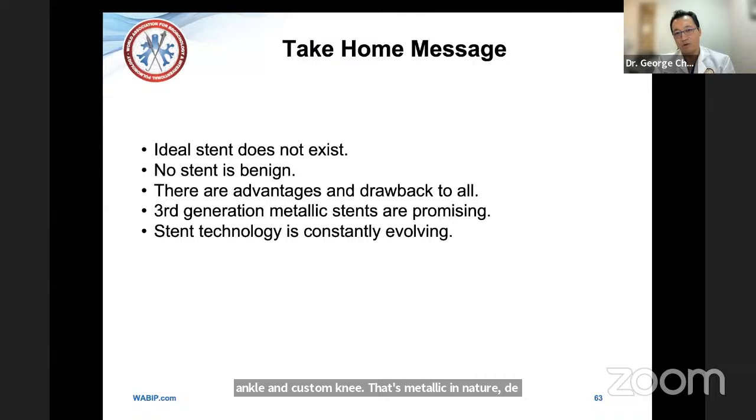So, what are some of the take-home messages? Well, the take-home message is the ideal stent does not exist. Some of the stents do come close. No stent is benign, and I think you heard that earlier in the talk. Maybe the very first time you do the bronchoscopy in a patient without treatment, try to avoid putting a stent in there and get the patient to treatment first, but still follow and rescue when there is progression of disease. And then the third generation metallic stents are very promising, and the stent technology is constantly evolving with more and more personalized stents.